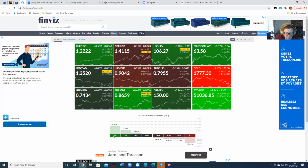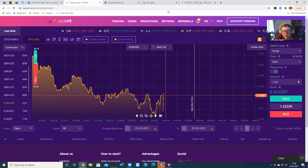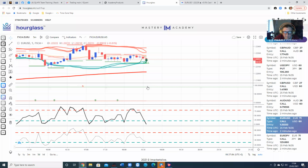Oh, I see something in the chat. We've got euro very strong. These are strong currencies to the left, parity in the middle, the weakest to the right. So euro is the strongest of them all, and Japanese yen is the weakest. So I'm looking for pullbacks, and I'm going to take a call on this 229 when I feel that it is turning in our favor.